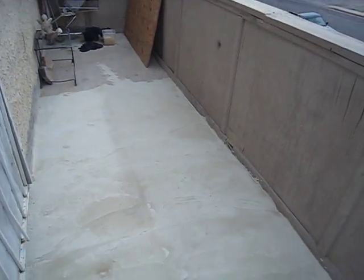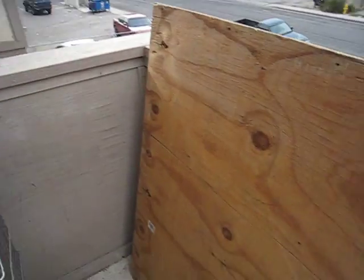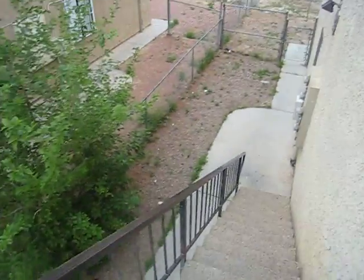It should be painted, because if we don't paint it, that water will get right through these cracks. This could be painted too, but it's not urgent.